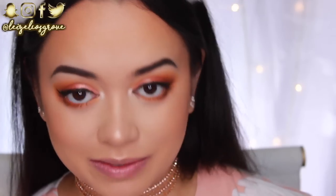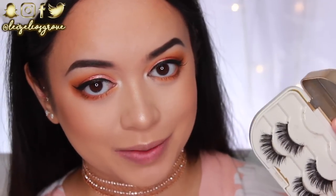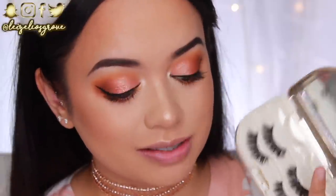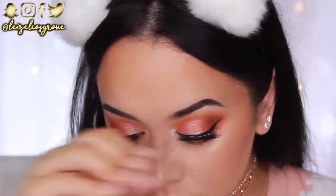But these right here, I have them stored in this container because I just use them all the time. These are the Coco Lashes in the style Queen Bee. I'm sure you've heard me rave on about them, but honestly, they are something. Let me just put them on and you guys can see how incredible they are.